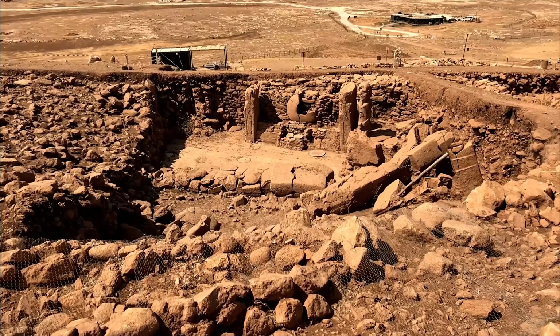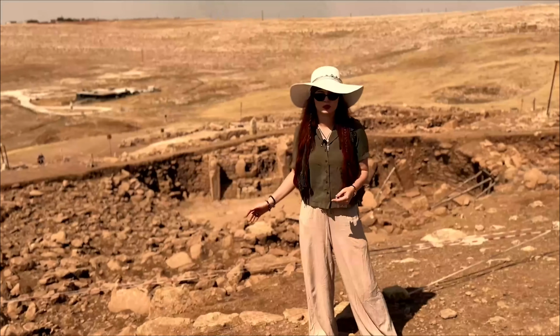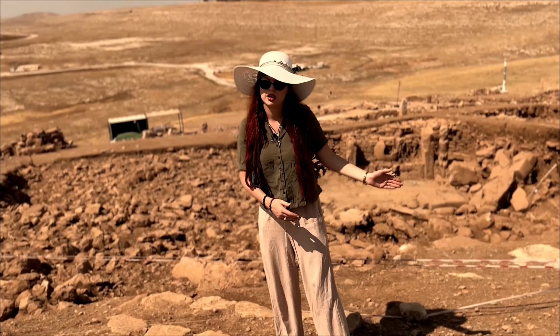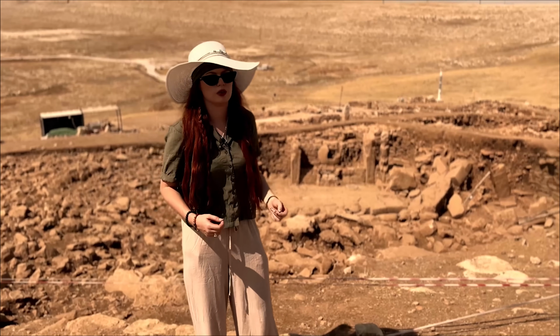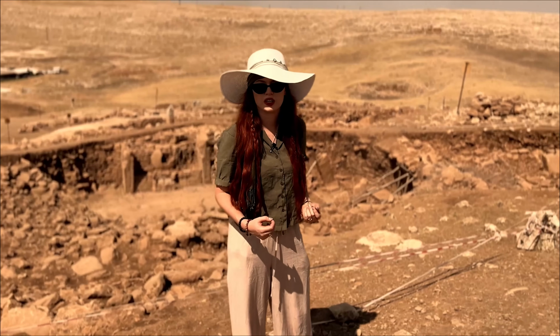So we're over here at Karahan Tepe, just made it to the top of the mountain. And it's pretty amazing because this site has obviously not been fully excavated yet. Behind me you see a statue which looks to be symbolic. Apparently the site has a lot of that they've been finding. They think it was a religious, maybe even sacrificial site.